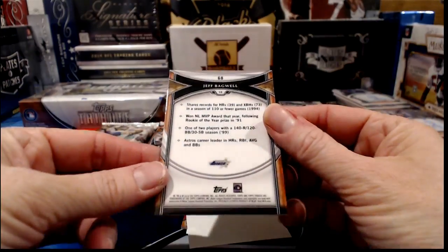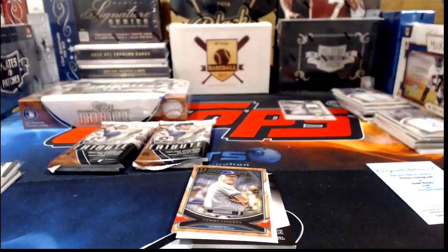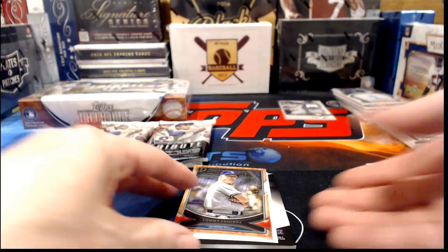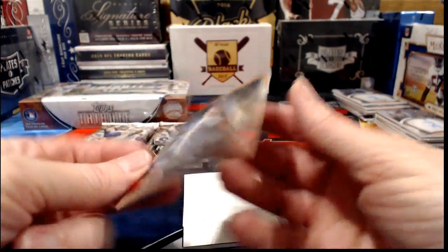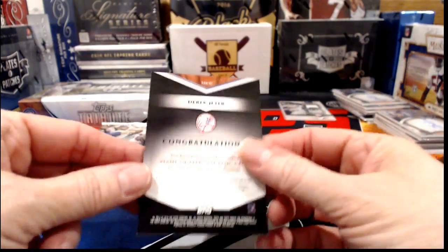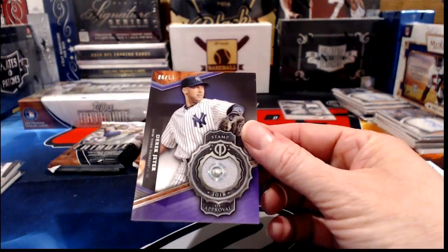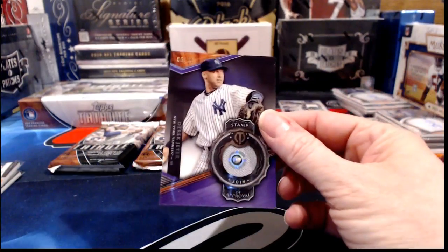Jeff Bagwell. Astros, sorry. Astros. I know better than that. Tommy Lasorda, Dodgers. Oh my God, another Yankees hit. This is Derek Jeter, and it is numbered 250.